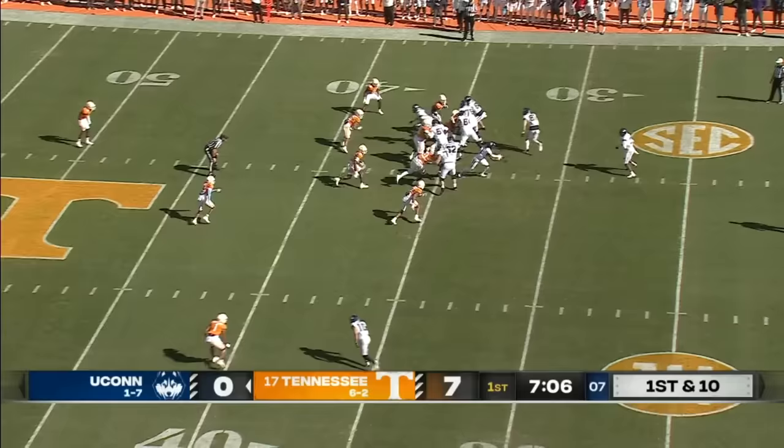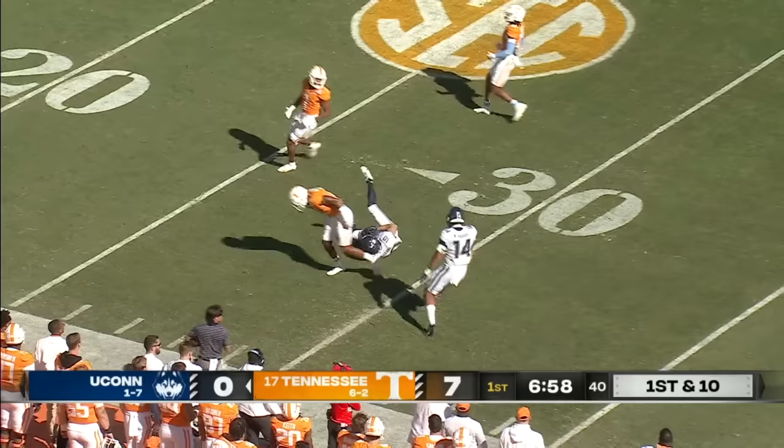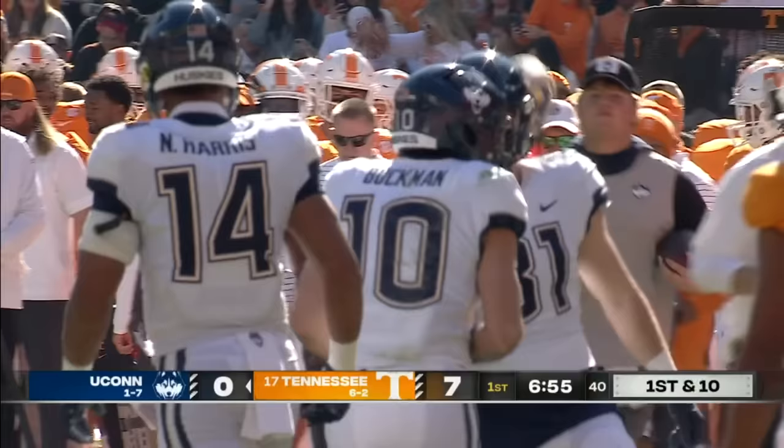A little throwback. Roberson, the double pass works. Caught around the 30-yard line by Brett Buckman. A little razzle-dazzle from the Huskies. Picks up 34.